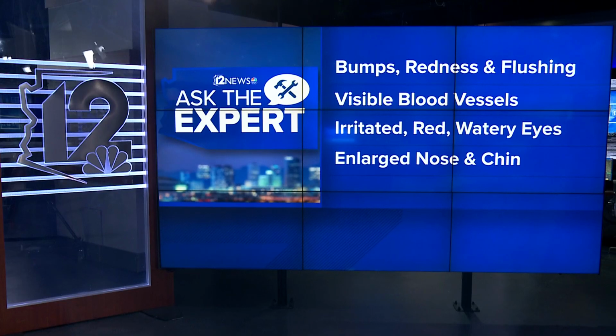So rosacea is a chronic skin condition characterized by redness and flushing of the central face. Patients often have small pimples or visible blood vessels, and in rare cases, they can even have facial swelling or enlargement or thickening of the skin on the nose. Okay, I imagine that can be kind of painful at times if it gets too out of control.